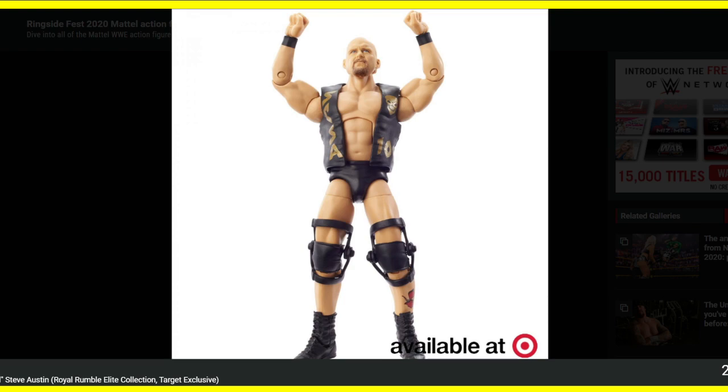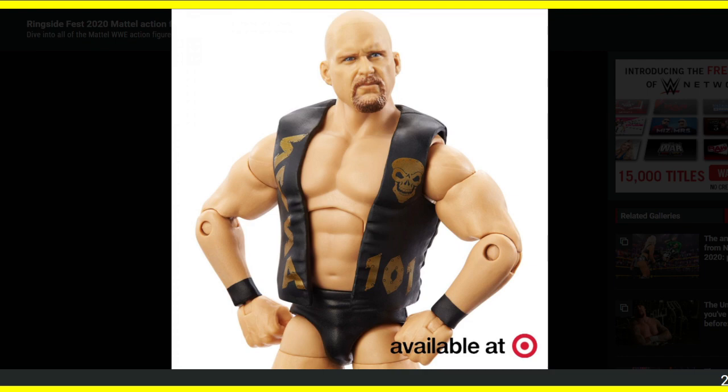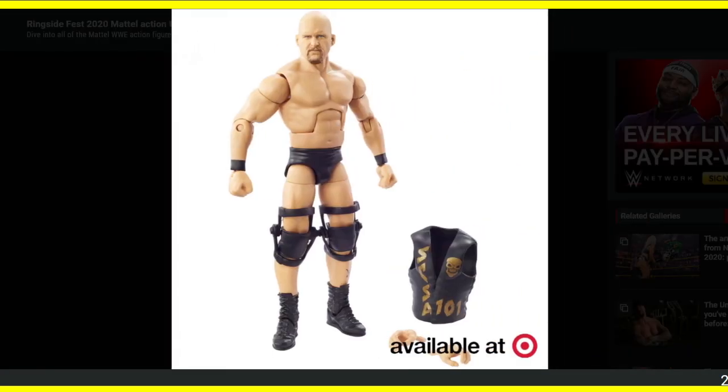Target exclusive, does look awesome. Royal Rumble, love the skull on the back. That looks really cool in gold. As we said, only available at Target. Great looking face scan on this. And yeah, really cool. I mean, look, there's some big Stone Cold fans out there that are going to want this because it's obviously based on a Royal Rumble attire. So there you can see, that is a really great figure, actually. You just look at that face and you go, wow, it looks exactly like him. And in a second, I'm expecting him to go, what? Or something like this, because it does look exactly like him.